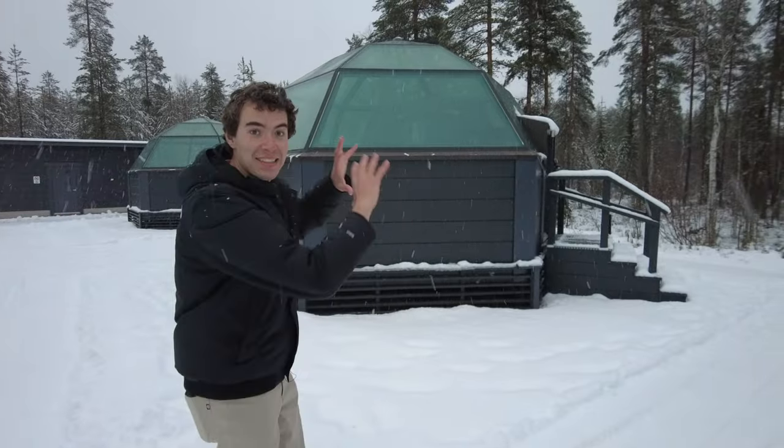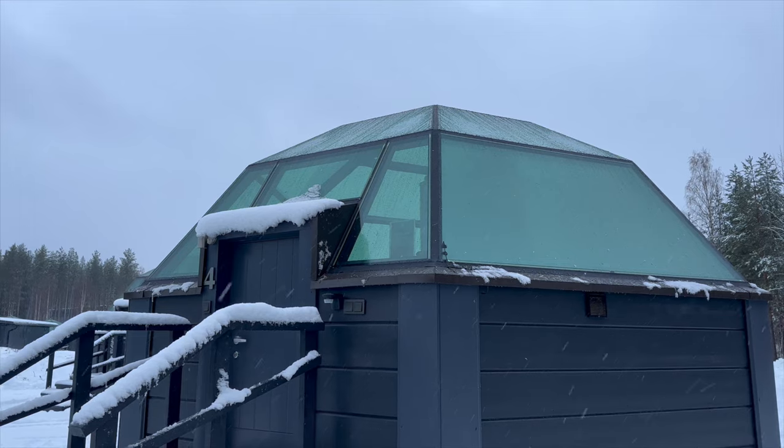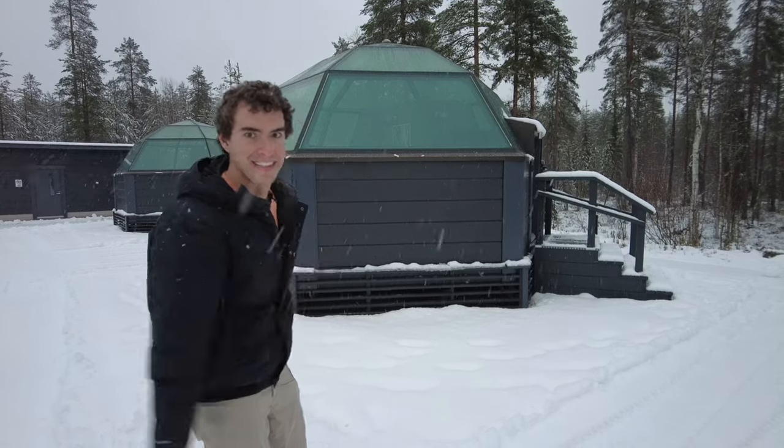As you can see, the glass is 360 degrees and it covers the entire ceiling and the upper part of the walls. The bottom is wood so that nobody can see inside and just watch you sleep. Obviously with snow comes clouds, so we're just crossing our fingers that the clouds part tonight so that we can get a chance to see the aurora.